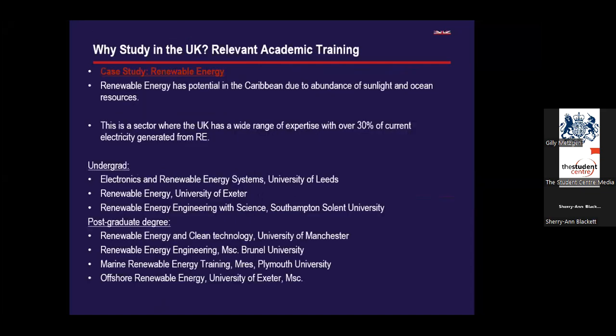So if we look at renewable energy, policymakers say it has potential in the Caribbean due to the abundance of sunlight and other natural resources. The CDB actually recently signed an agreement with the EU to introduce over $110 million worth of renewable energy projects to the region, and to help implement and fast track the implementation of this technology. The local governments will require technicians and expertise to help develop this technology.